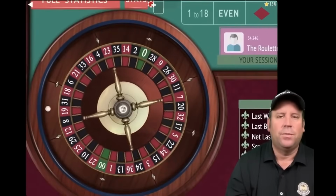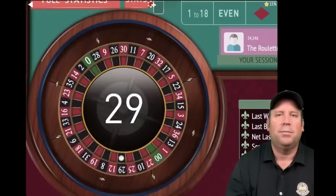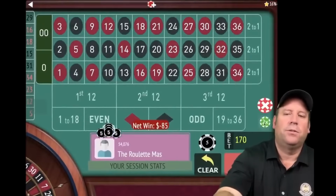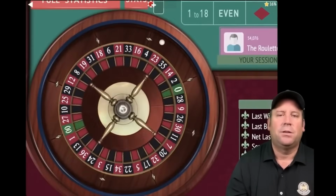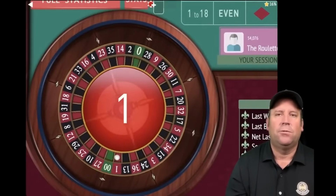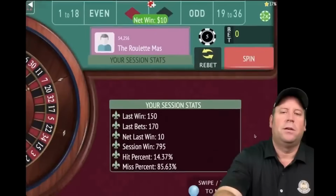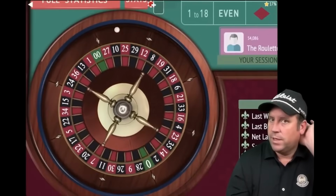We're almost 10 minutes into this system, and that is a 29 black. That's a loss. So again, we can double on the first one, but really all we're doing is increasing by the unit size that we started with. So on the first one, that is a double, and that's a 1 red. And that's a $10 win. So we're up 795. No more bets. Let's rebet and spin.